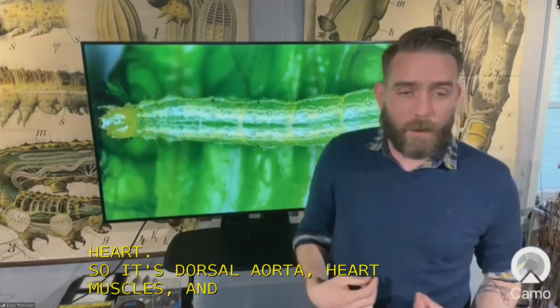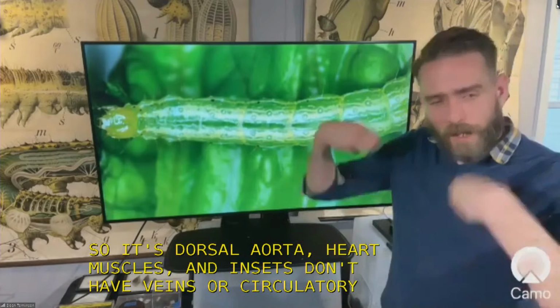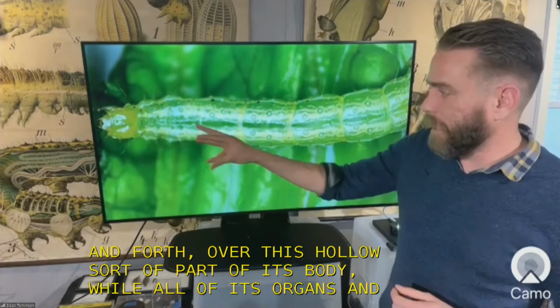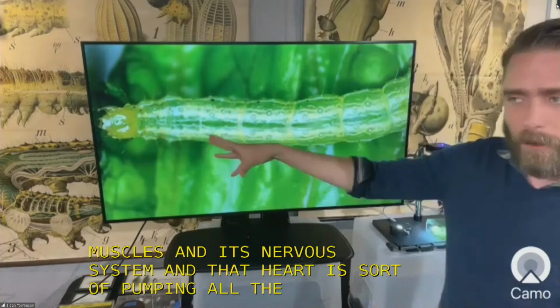So it's literally just sloshing their version of blood back and forth over this hollow sort of part of its body where all of its organs and its muscles are and its nervous system. And that heart is just sort of pumping all the time. And this is true for all insects. All insects have this dorsal aorta and an open circulatory system with just the blood squishing around.